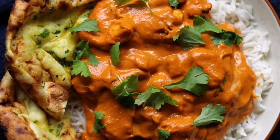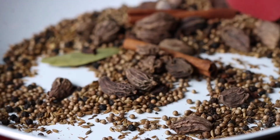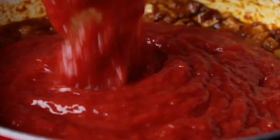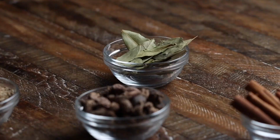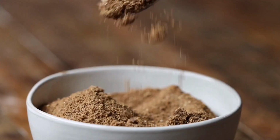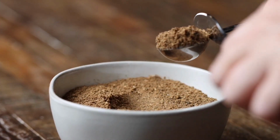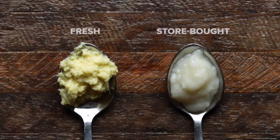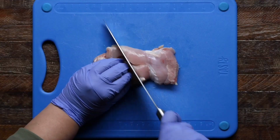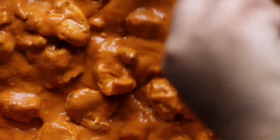History of butter chicken. The story goes that butter chicken was invented by a chef named Kundan Lal Gujral, who owned a restaurant in Delhi called Modi Mahal. He came up with the recipe by marinating leftover tandoori chicken in a rich tomato-based sauce and adding cream and butter to create a milder, sweeter version of chicken curry. The dish quickly became a hit, and it's now a staple in Indian restaurants around the world.